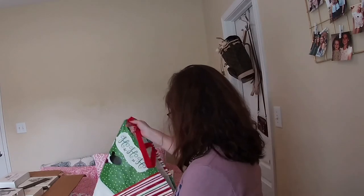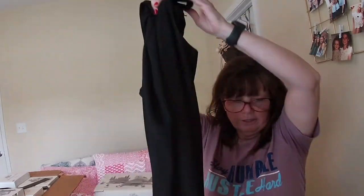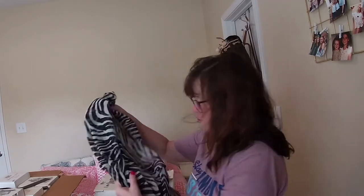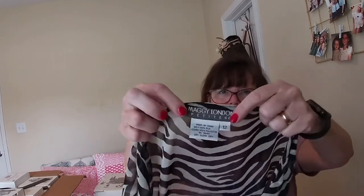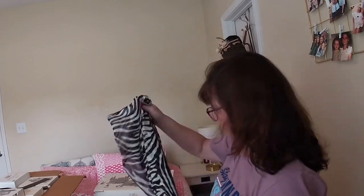And then the last two items go together. I'm going to lock them up and sell them together. So excited for these. They are a vintage Maggie London, 100% silk, size 12 sheath dress. Gorgeous, gorgeous condition. And it goes with this adorable, also 100% silk, animal print sheer little open cardigan sheath thingy. So pretty. Loved this as soon as I saw it. Gorgeous, gorgeous, gorgeous. No holes because I am diligently checking my silk from this point forward.